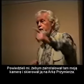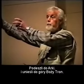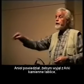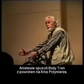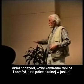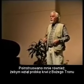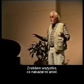And they instructed me to set up my video camera with the tripod, aim it at the Ark of the Covenant, and they went over, lifted the mercy seat up. I don't know how heavy it is. I've never tried to lift it, but it's solid gold. And the angel said, take the tables of stone out of there. God wants everyone to see those. I took them out. All right. They put the mercy seat back down over the Ark of the Covenant. I backed away a little bit. The angel came, got the tables of stone, put them on a rock ledge inside the chamber. And I was then instructed to take a sample of the blood from the mercy seat, have that analyzed. And I did everything the angel told me to do.